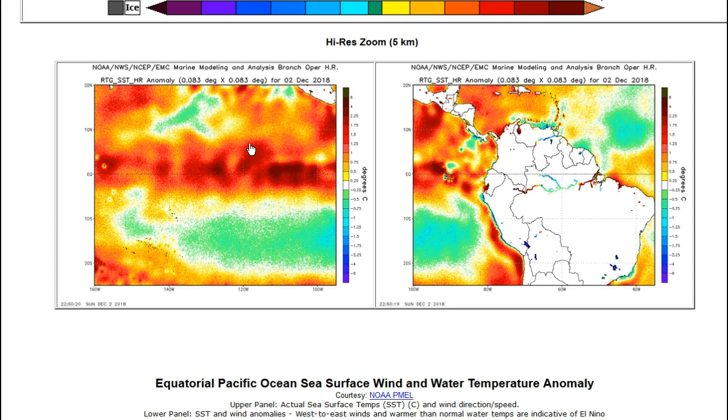So the part of the discussion here now is about, are we in El Nino? And if we are, is everything coupled? Or if it's not, why isn't it coupled? Okay, so right now, clearly, warmer, you can see this is sea surface temperature anomalies. The reds are warmer than normal water temperatures. But if you notice here, they're not as warm as they were last week when we looked at this.